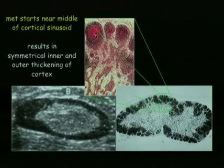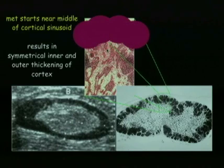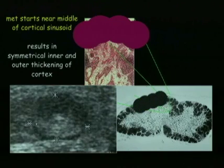So we'll start again with our color histologic image, and we'll demonstrate that in a patient who has multiple metastases in the cortical sinusoids, you can get cortical thickening that is uniform and enlarges the cortex through an entire lymph node, or it can be focal. In this case, I'm illustrating a focal cortical thickening. This is the hallmark of metastatic disease. You can see that in this case, the bulge is approximately equal inward and outward.